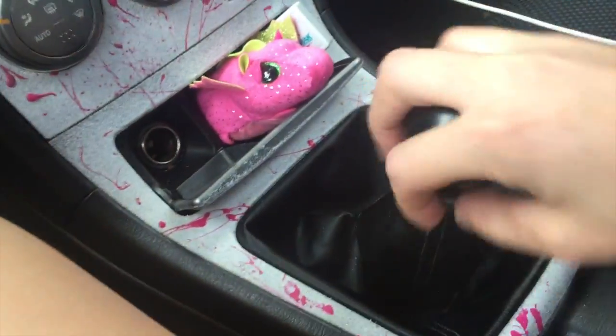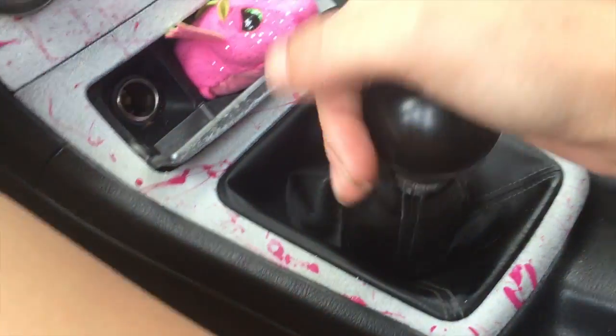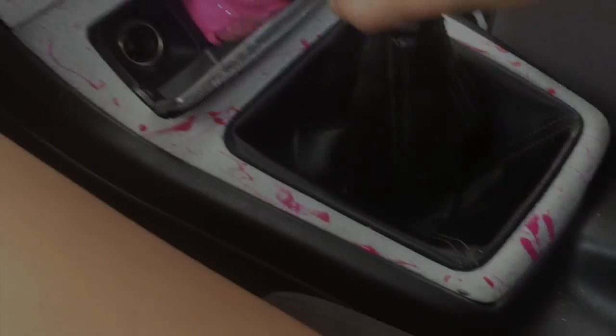So I mean, it's pretty cool because I get to say I have a 4-speed WRX. Who needs second gear, right? We got third.